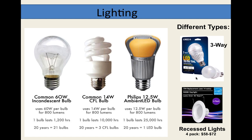One of the things that makes LEDs better than compact fluorescents is that a compact fluorescent requires a little bit of mercury to light up. So when these burn out, you can't just toss them in the trash. You need to put them in a plastic bag and take them to a Home Depot or a Lowe's so they can be properly disposed of and we're not adding a lot of mercury to our landfills. Whereas with LEDs, once they burn out, you can toss them.